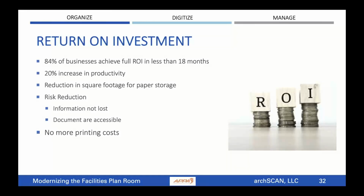And just saving that square footage can be a huge savings. A really huge part of it is risk reduction. That information does not get lost in case of a catastrophic event, like a hurricane, a flood, a fire, something happens. That information is not lost. And another big thing is, in an emergency situation, those documents are accessible at your fingertips.